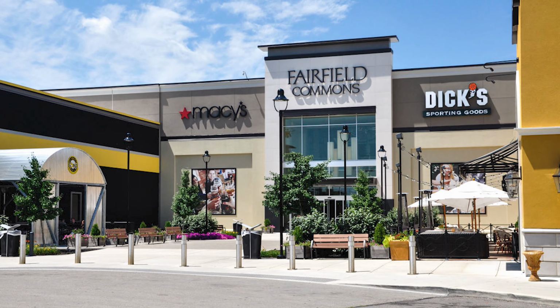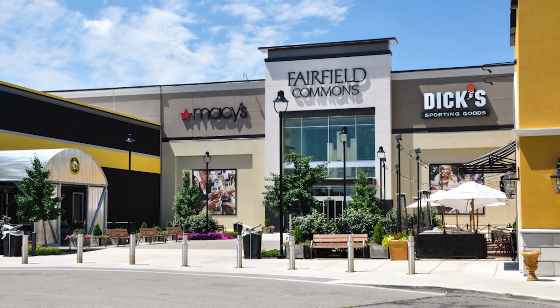It's a great spot for lunch, tons of restaurants. It's located just east of the base, where you can find Chick-fil-A, a Dick's Sporting Center, Bath and Body Works, and Macy's.